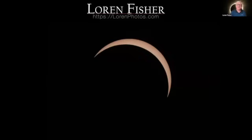So as totality nears, the world changes. The wind tends to pick up. Birds and animals start acting funny and go quiet. The sky is dark overhead, but it is bright on the horizon, and the darkness takes on this unique color. It's nothing like you'll ever see at sunset.